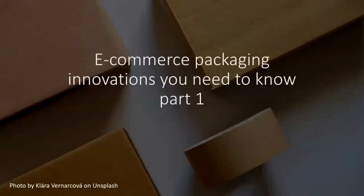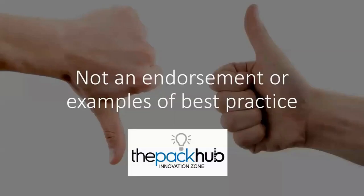Okay, so let's look at some new packaging innovations. As I say, these are from our Innovation Zone platform. I always mention this at the beginning of our presentations. What I'm about to show you isn't an endorsement or examples of best practice necessarily. We find these initiatives interesting. I think it's important that we reflect what's going on in the market. Lots of businesses are working towards sustainability strategies, for example, and you can make your own mind up in terms of the viability or otherwise of some of the initiatives from an environmental point of view.